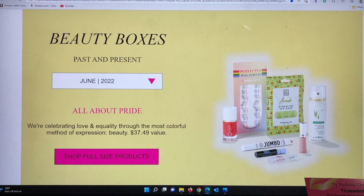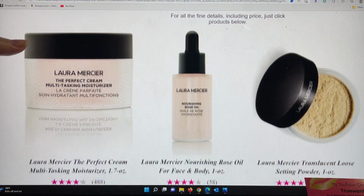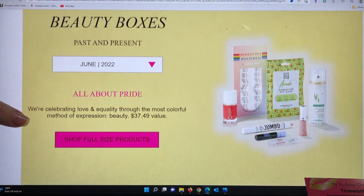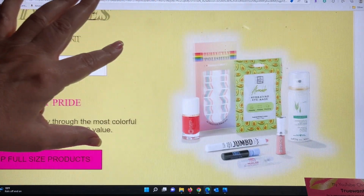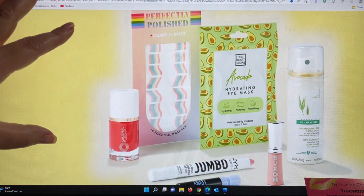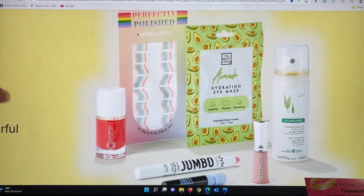$37.49. So based on the information on this picture, this is what I went off to get more information for us, because when I went to shop full sizes, this is what came up, which is what we all received this past month. So I wanted to share with you the information because that's what I like to do for myself. And because I do it for myself, you guys ended up finding out that you have been enjoying the information that I have been getting for myself and sharing with you.